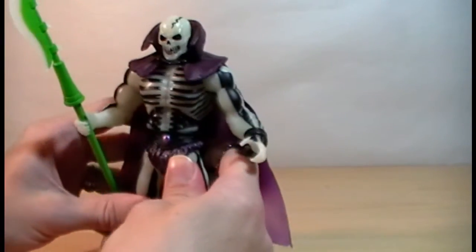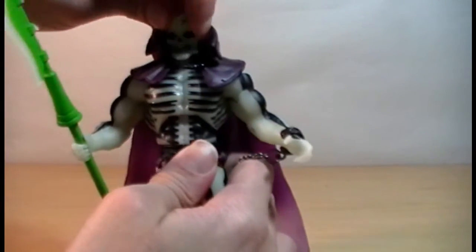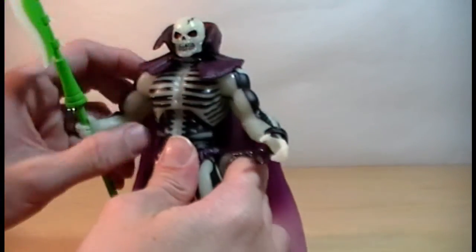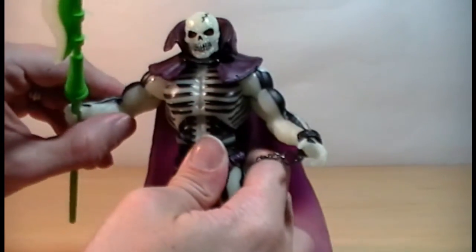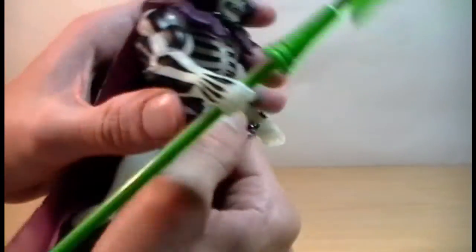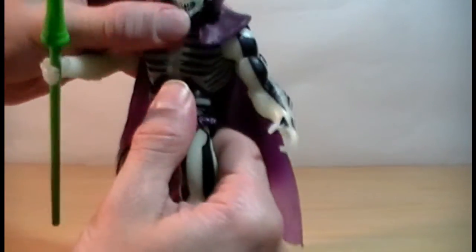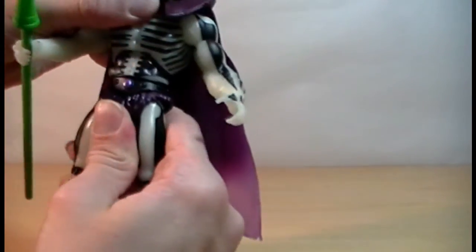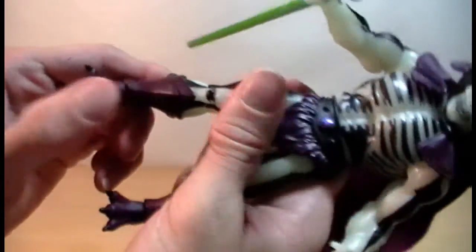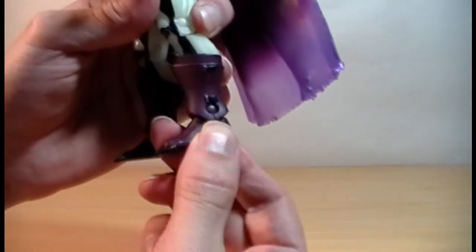Let's take a quick look at his articulation here, how that all holds up. He has the standard head rotation. He can't look up or down. His shoulders move, yep, up and down. Bicep does. His elbows bend. He has the wrist articulation. The ab crunch. His waist rotates. His hips move, his knee joints bend, and so do his feet. He does have the rockers.